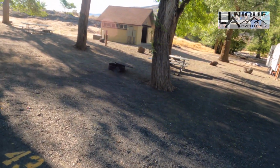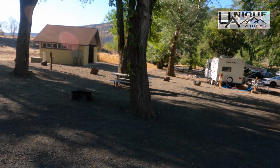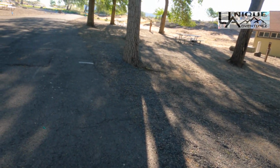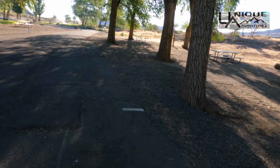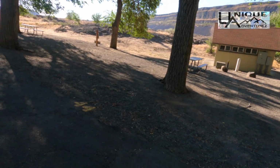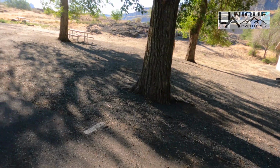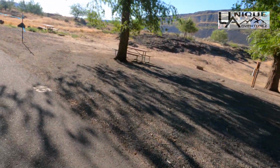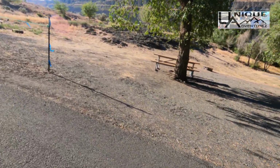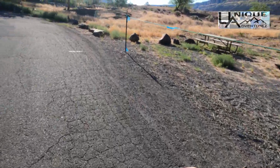This one here, 43 though. You could do a trailer in here, but you gotta watch these two trees here. It will definitely make things a little bit more tricky. Absolutely. 44, another one of these tricky go around the tree sites. It goes back a little bit, but definitely got to negotiate the trees on that one. 45, you could definitely do a trailer in that site and go back a long ways. 46 is blocked off.